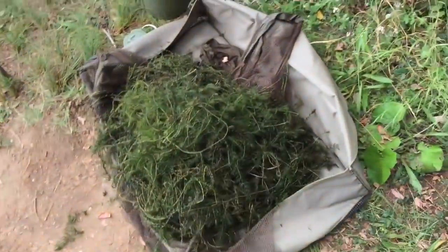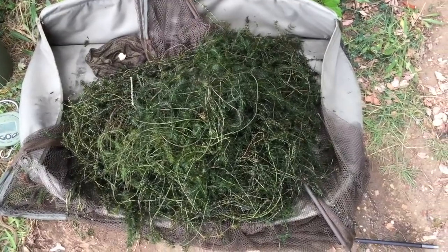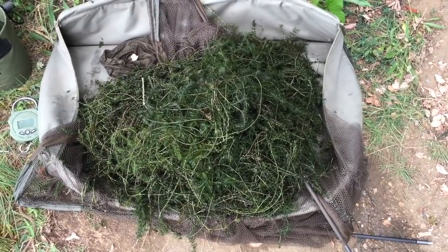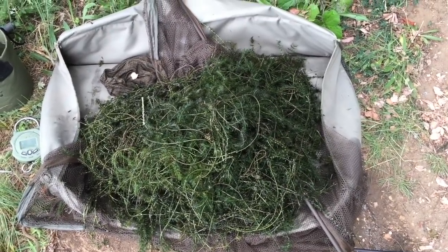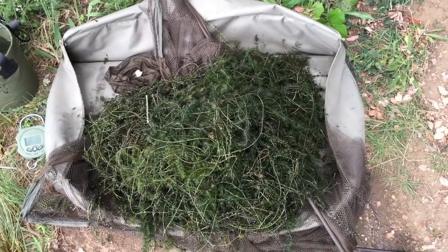And then this sorry state of affairs is evidence of my third lost fish of the session. Did me in a big ball of weed, and actually the fish was still on when I got it to the net, and it was whilst I was netting it, trying to scoop up all that weed with the fish, that it flapped one last time, hit the rim of the net and got away.